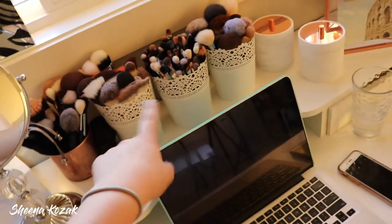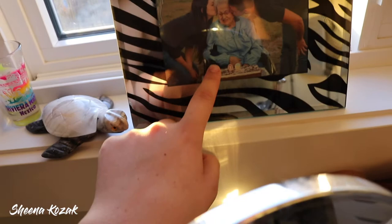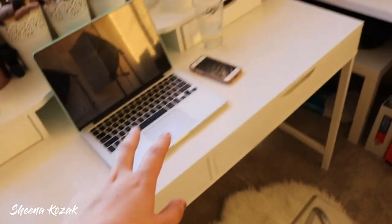So my brush holders, I gotta get another one of these, I think, for this one. I really need to stop getting brushes. I have way too many. This is just a picture of me, my Baba, who sadly passed away a couple years ago. And this is my oldest brother. And then my laptop, my cell phone, all that good stuff.